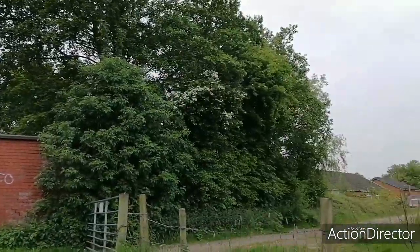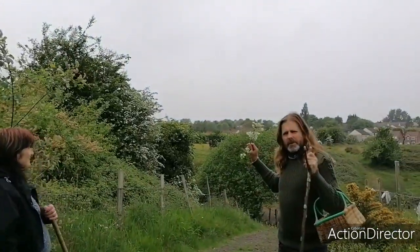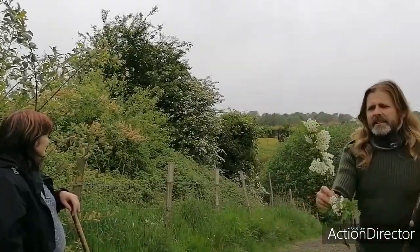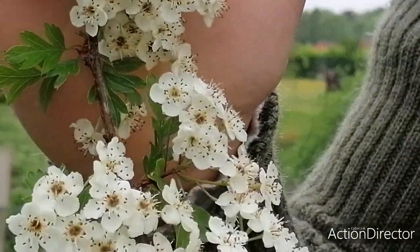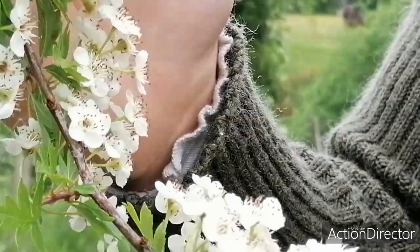So what I've got behind us over there is all the white blossom on that tree. Just zoom in on it. Hawthorn. Oops, I've zoomed in too much. Oh yeah, there we go. Have you got it? Yeah. So we've got hawthorn. It's a beautiful white blossom.